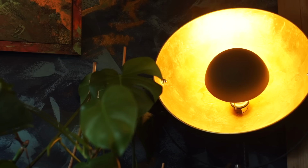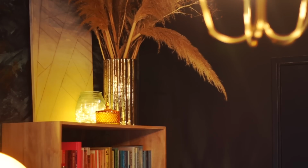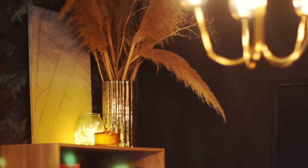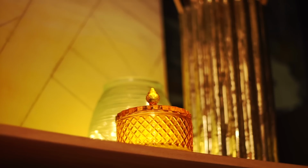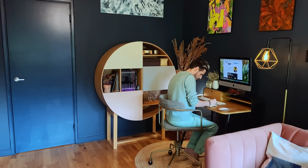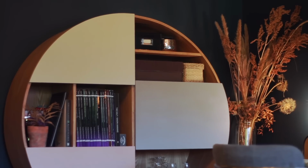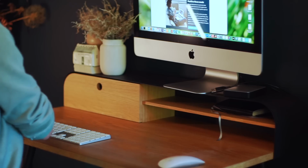Because the colour scheme is quite dark and moody, I have lots of lamps and lighting options. I actually used some garden spotlights to uplight certain plants and paintings, and I have lots of smart bulbs in my fittings, just so that I can set the dimmer level of each lamp individually depending on what I'm doing.